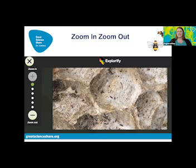So to get you started, I've got a lovely Explorify for you. So I'd like you to have a little guess in the chat what you think this might be. It's a zoom in, zoom out. So we're at full magnification at the moment. So pop in what you think it could be. We'll see if anyone is good. Either they've seen this one before or they're very good at guessing.